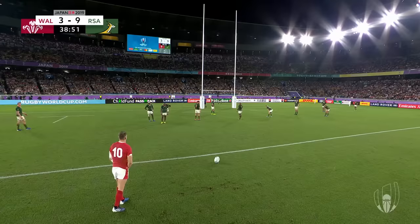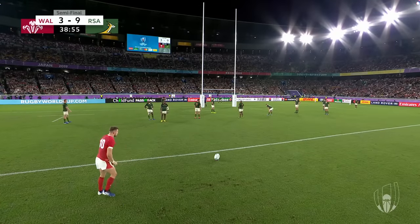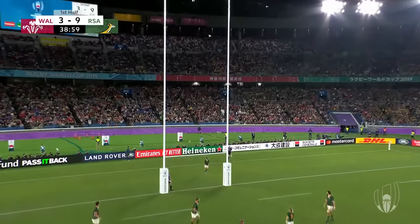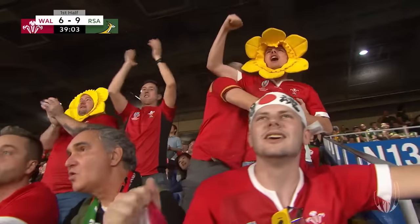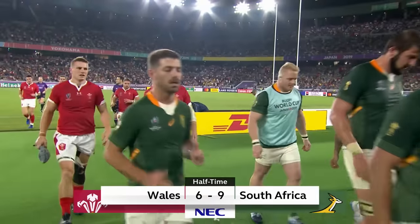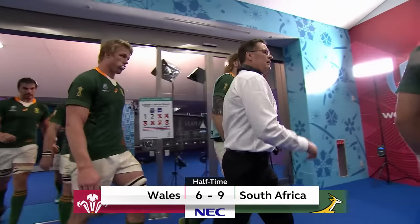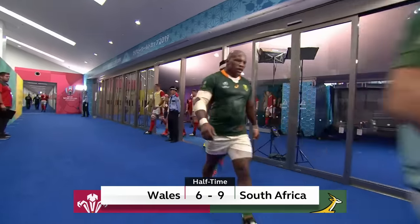Both number 10s have been wonderful from the kicking tee tonight. Biggar pulls the margin back. The difference is 3. And at the break, here in semi-final number 2, it is South Africa who are up by 3 against Wales. No tries yet.